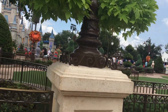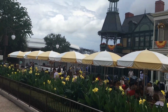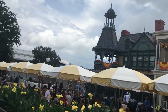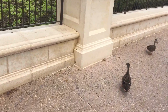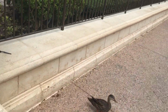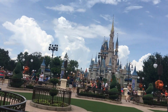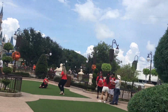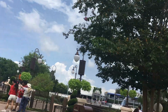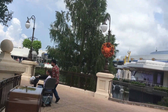This is the hub grass. Let's see, I'm going this way, so I'm going to keep going this way. You can see the pumpkins up there. Got a couple Disney ducks. Oh, my goodness. Isn't that a beautiful sight? It rained earlier on the way here, so right now it's kind of hot and humid. It's actually very humid, but I guess I'll live.